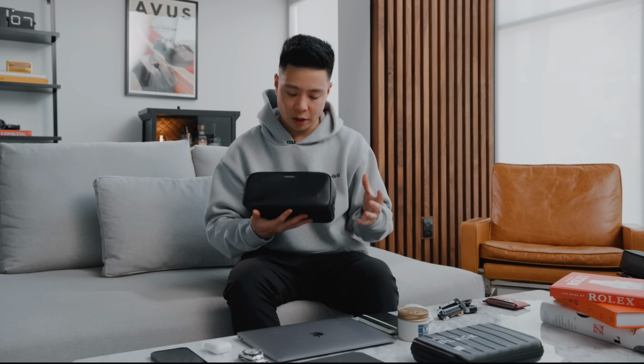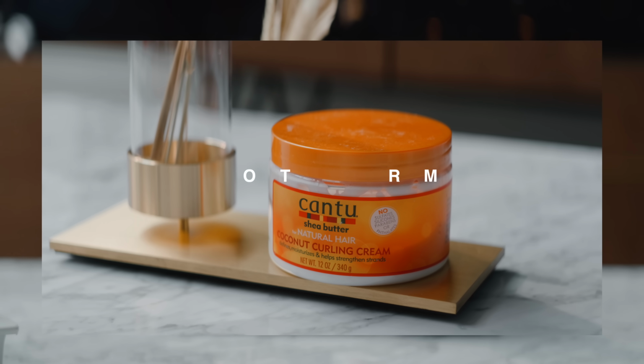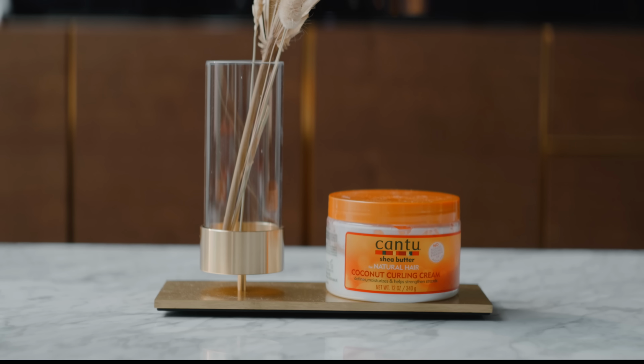And I just kind of put everything in my Dangerfield leather bag, which is out of stock. The biggest change that I've added to the way I style my hair is, as soon as I get out of the shower while the hair is still a little bit damp, I'll throw on some coconut curling cream, and that gives a stiff Asian hairstyle a bit of a curl to it, so that it at least goes back a little bit nicer. So this is super cheap and it's lasted a very, very long time.